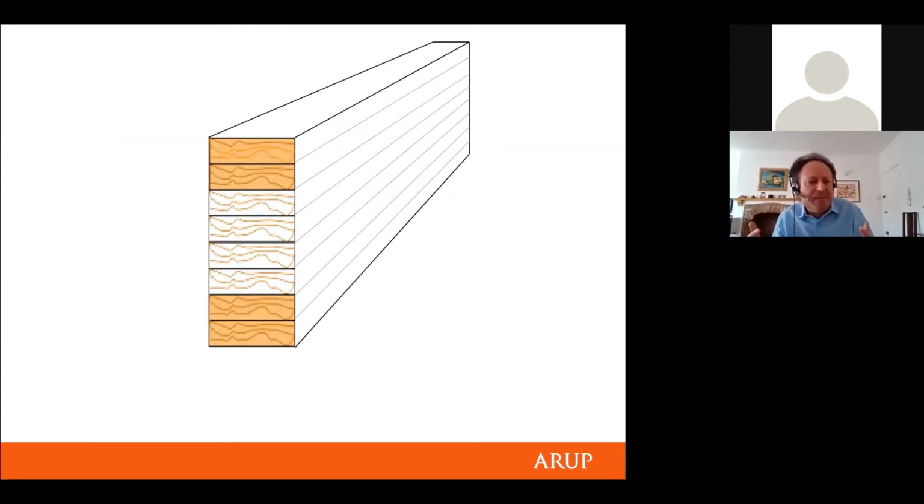The idea I love is that you can take the log of a tree, you can chop it up, and you can glue all those pieces back together again in a random order. And because they're in a random order, those defects don't go all the way through. And so we actually end up with something stronger than we started with.